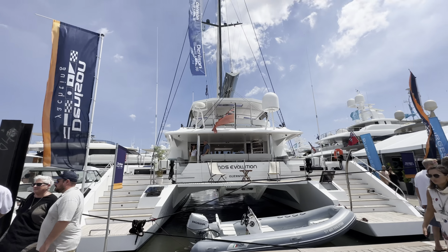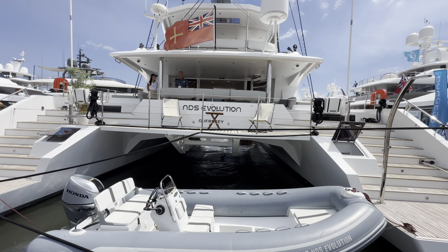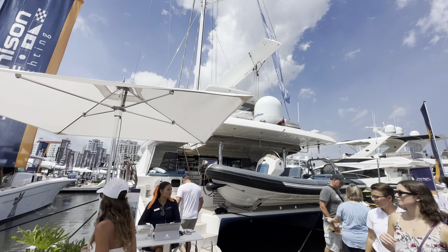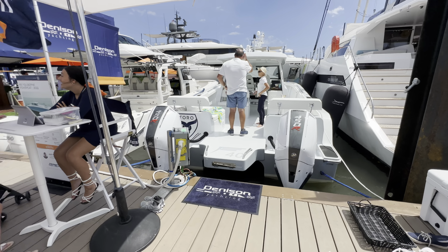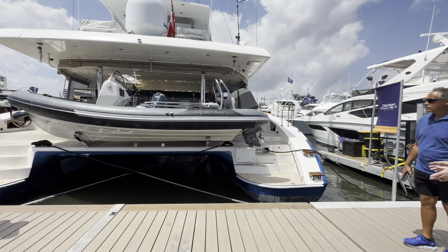Another huge sailboat. NDS Evolution. Currency. Huge catamaran. And this one on the left, the sailboat, $3.2 million. No, I've been on it enough. Catamaran also.